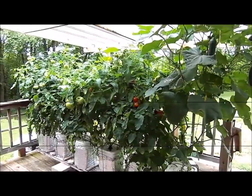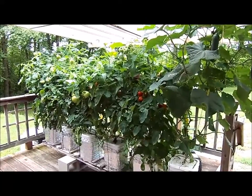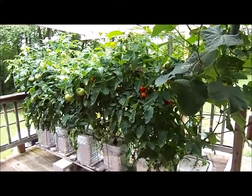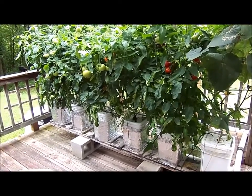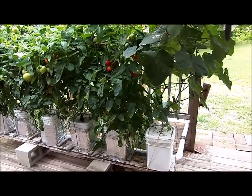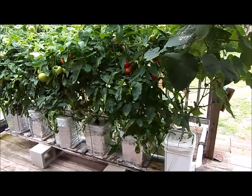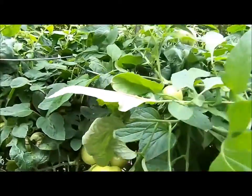Good morning. It's August 16th, 2016, and I thought I'd let you see how my Dutch bucket system and strawberry plants are doing. I have 5 tomato plants and 1 cucumber plant in my Dutch buckets this year. And I'll show you the varieties that I have over here on my picnic table in just a second. But these have done extremely well.